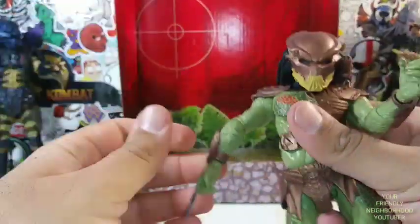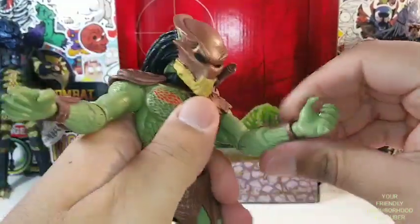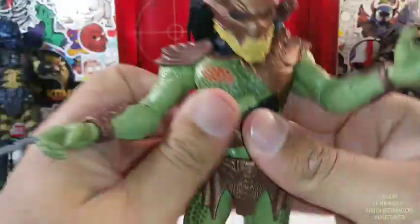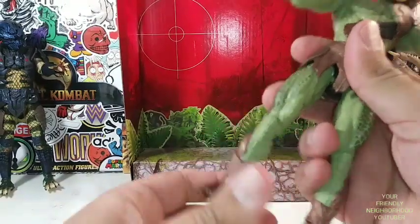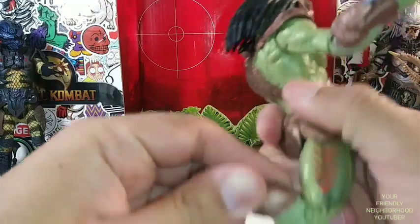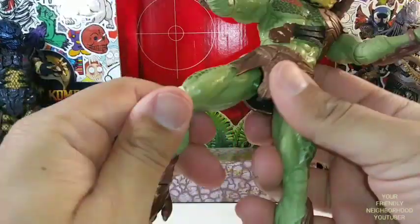Bend at the elbow. You can bend that way. Bend that way. That's as far as he can bend. No 90 degree bend. I can't speak today, man. Jeez. I gotta cut back on my drugs. Okay, then the knee bend, no 90 degree bend. This is a kid's toy, essentially. That's what you're gonna get.